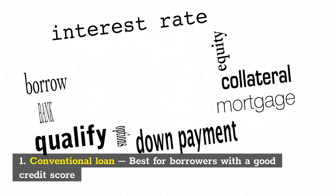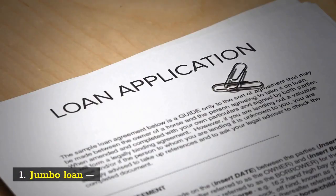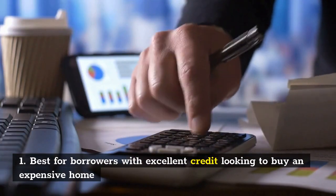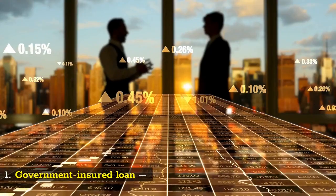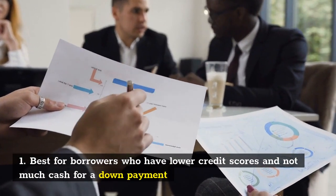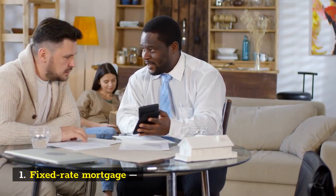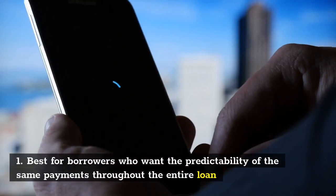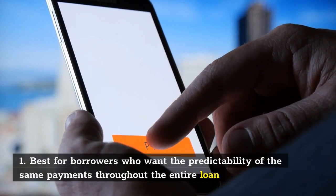1. Conventional loan, best for borrowers with a good credit score. 2. Jumbo loan. Best for borrowers with excellent credit looking to buy an expensive home. 3. Government-insured loan. Best for borrowers who have lower credit scores and not much cash for a down payment. 4. Fixed-rate mortgage. Best for borrowers who want the predictability of the same payments throughout the entire loan.